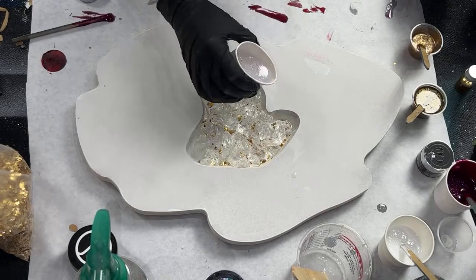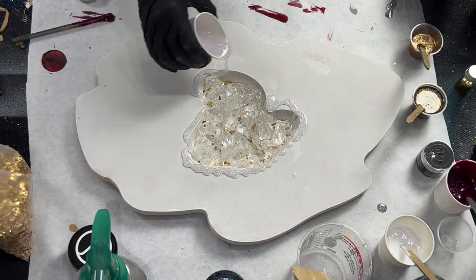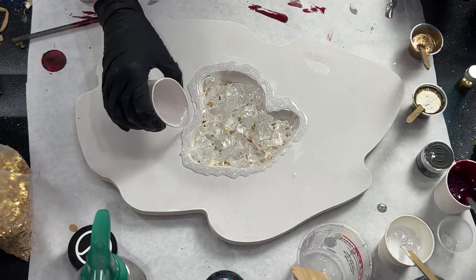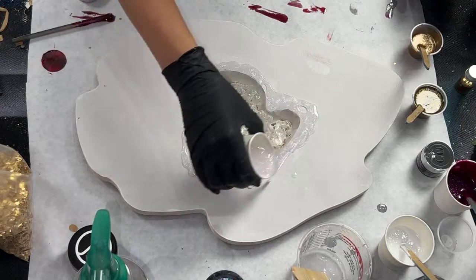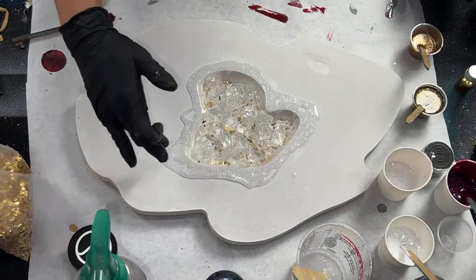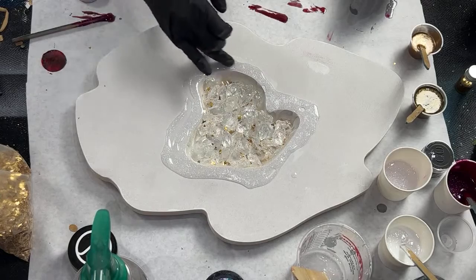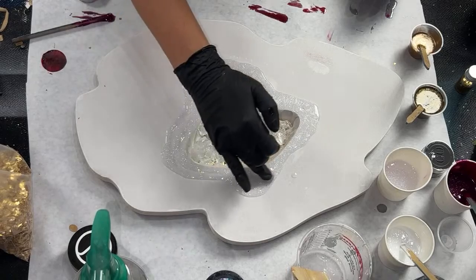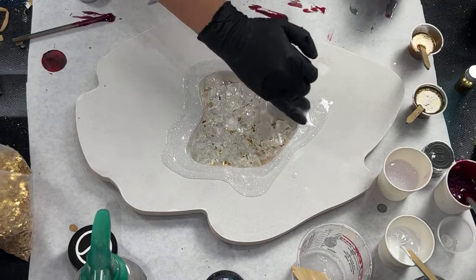Okay, so I'm going to take my Milky Way, and I'm going to put it around the center. And it's okay if some falls in, because ultimately a lot's going to end up falling into the center. I'm going to try to kind of follow the shape of the board. So if it kind of comes down a little bit on one side, then I'm going to bring the colors out in that side. I hope that makes sense, because on the inside it made sense and then I said it and it didn't really make sense.